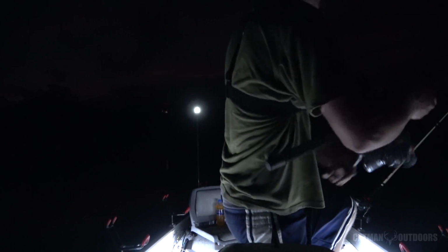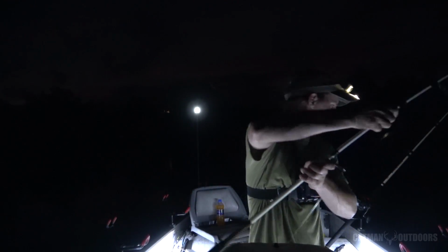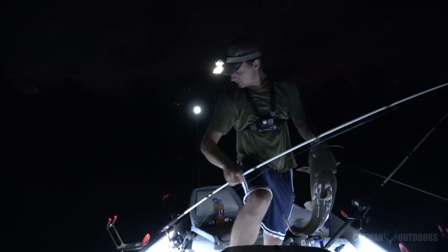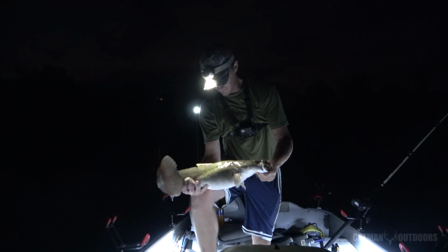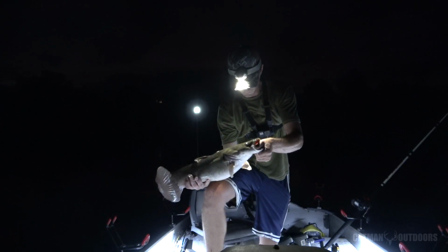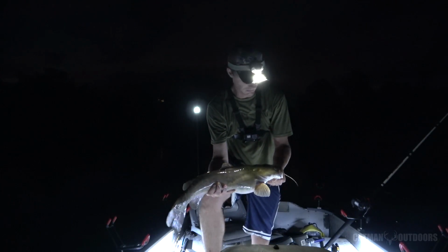There is a flathead. I actually caught one. There we go. Caught one after all. Probably about 5 or 6 pounds. Good healthy little flathead. Let's let them go.